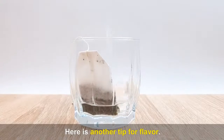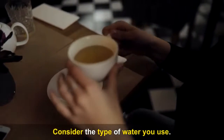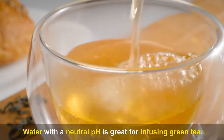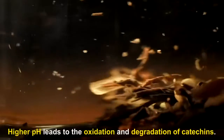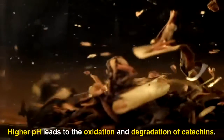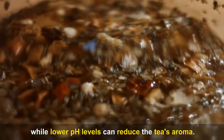Here is another tip for flavor. Consider the type of water you use. Water with a neutral pH is great for infusing green tea. Higher pH leads to the oxidation and degradation of catechins, while lower pH levels can reduce the tea's aroma.